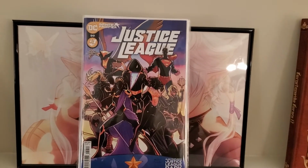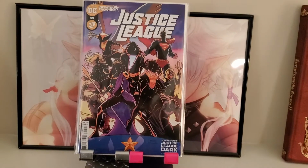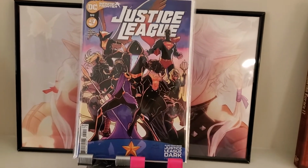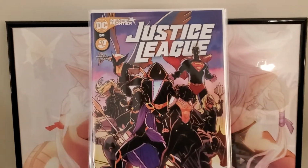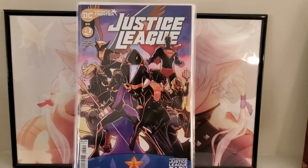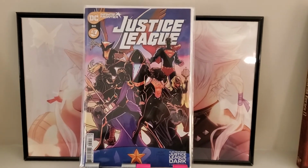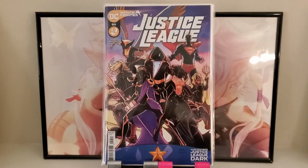All right. Next up is Justice League by Bendis with art by Marquez and Bonvillain. Bendis didn't mess it up. Let's just put it that way. So there's this new devil-looking character that rises out from the bottom of hell.